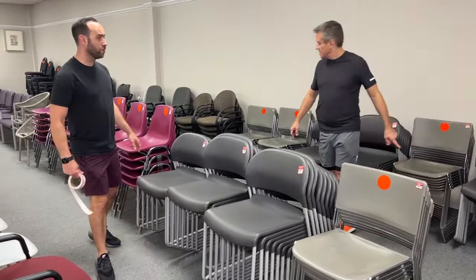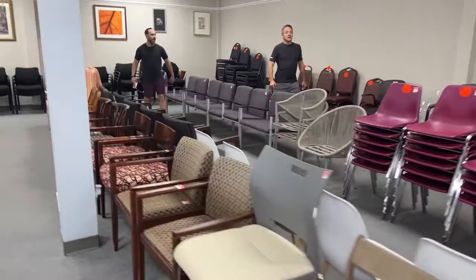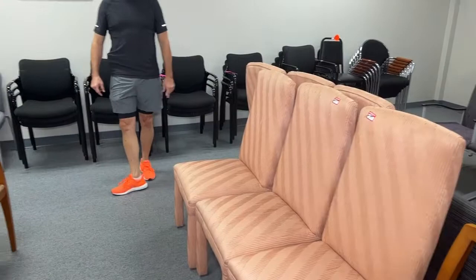Then we've got these smaller ones that are like cafeteria chairs, $19.99. Great color. Not only that, but we also got these that are red. They're ventilated backs and they're all seals. Grandma's mauve chairs, $19.99. That's peach. All right, peach, $19.99 for Parsons chairs. They have those Parsons covers on Amazon.